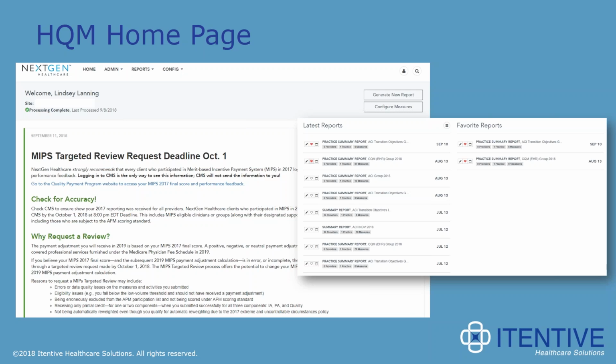That section lets the user know information such as whether you have a job that's complete or in progress. It's going to tell you the last process date or if no data has been processed. And lastly, if you've logged into the portal previously and were in reports, you will see your latest and also any favorite reports, and that all is tracked at the user level.